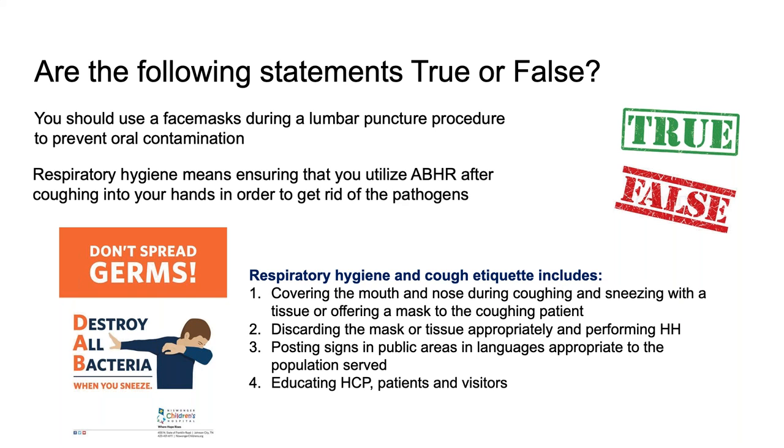includes covering the mouth and nose during coughing and sneezing with a tissue or offering a mask to the coughing patient, not into your hands, discarding the mask or tissue appropriately, and performing hand hygiene, posting signs in public areas in languages appropriate to the population served, and educating healthcare personnel, patients, and visitors. So I like this little graph, the dab. You know, back in the day, dabbing was like a thing. But I think it's a really cute and fun way of trying to help people to destroy all bacteria. You gotta dab, okay?